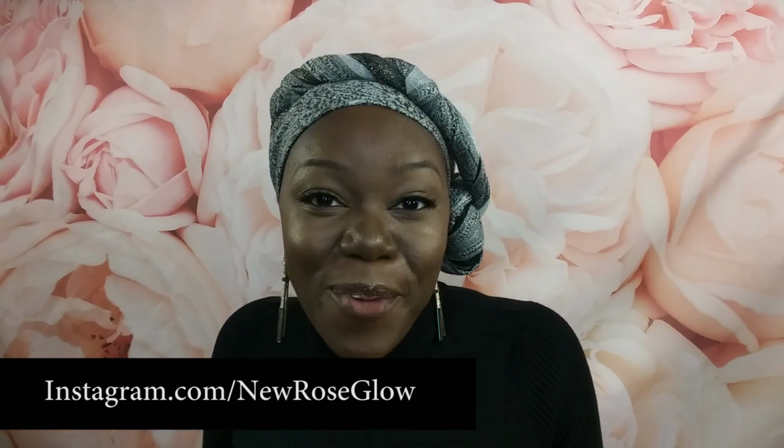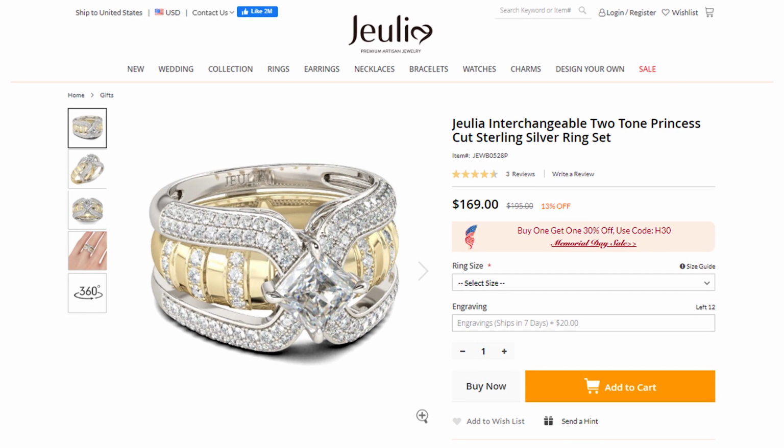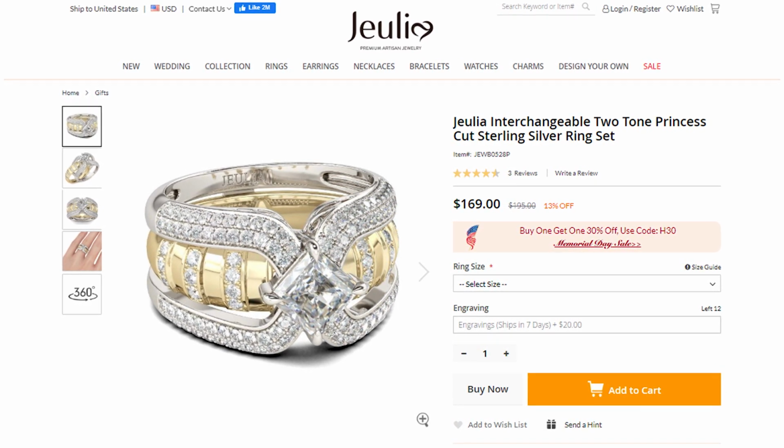I'm coming to you today with a review. A few weeks ago I was contacted by the Jeulia jewelry company and they asked for me to peruse their website and to find an item I enjoyed and review it. I chose this gorgeous ring and it's kind of a mouthful to say, so I'm going to read it off to you. It is a Jeulia Interchangeable two-tone princess cut sterling silver ring set. It's from their engagement collection.